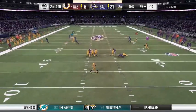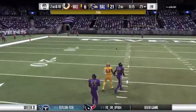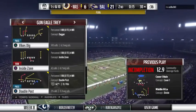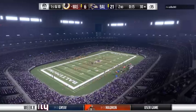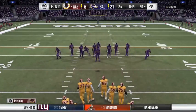Back to throw now on second and 10. He's going to fire one deep, middle of the field. And a penalty flag comes in as that one winds up incomplete. But the contact is going to move the ball well downfield. So here we go, first and 10 now.